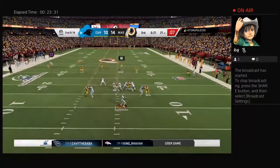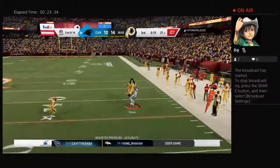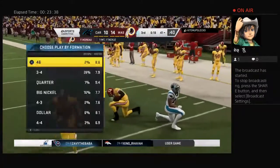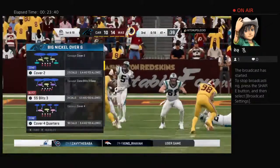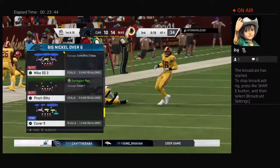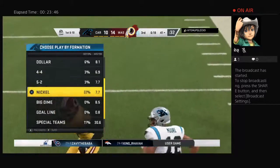From the shotgun, it's Bridgewater. Into double coverage, and it's intercepted. Picked up by Fabian Moreau. First possession of the third quarter, an interception, so maybe a second-half tone setter. Indeed, and not the tone they wanted to set.